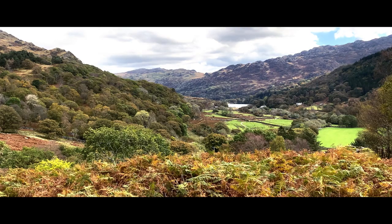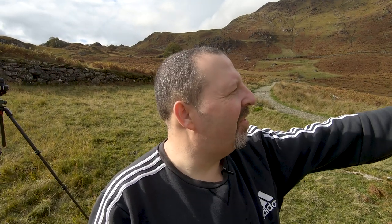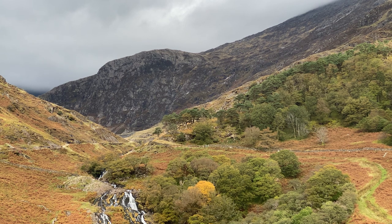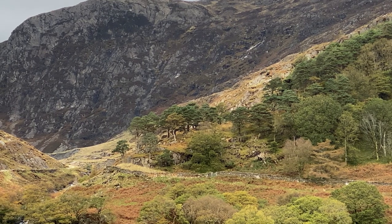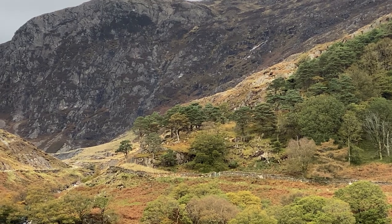I think I'm around about halfway up to where I want to be, and there's two things that caught my eye as I look back down the valley and across to the waterfall over there. The first thing is there's a set of trees at the top, where I think I'm heading. Just as I was wandering up here, the sun was shining on this little group of trees, and the mountain in the background was in deep shadow. And I thought, oh my God, that looks really good. I'm going to have to get that shot.